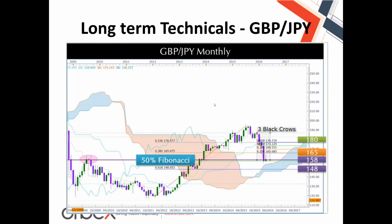Okay, there you go. So with pound-yen, the difference between the Japanese yen and the US dollar is that the Japanese yen on its own is normally in a range zone until something massive happens. When nothing surprising has happened, normally the lead in the pair is the British pound, and that is why you can see the British pound movements a little bit more vividly in the pound-yen pair, and the drop has been very vivid as well.